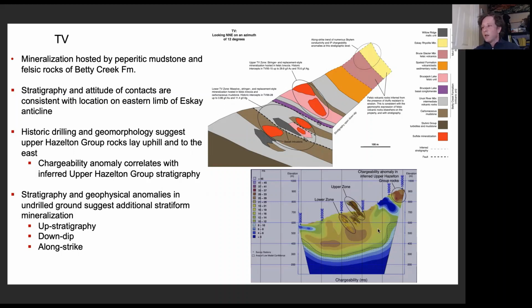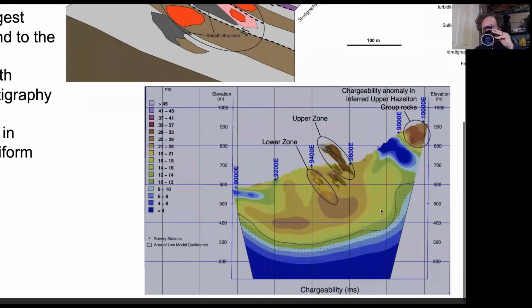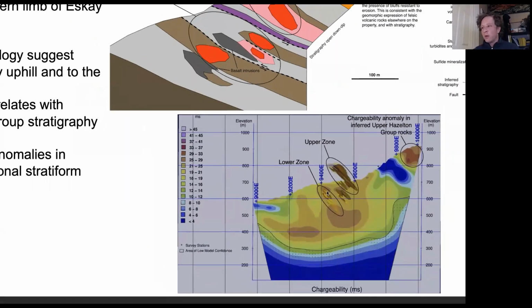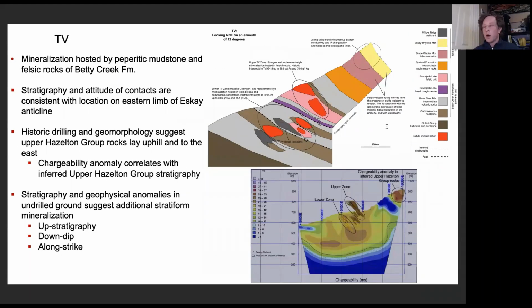And it's consistent with our IP survey that we performed in the region, which shows, in addition to our known mineralization corresponding to chargeability anomalies, that we do have some chargeability anomalies up section that correspond as well to our SkyTEM anomalies. So it's quite likely that we do have additional mineralization up section here at TV.